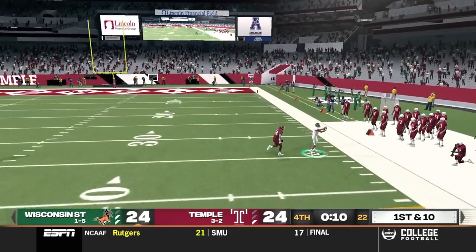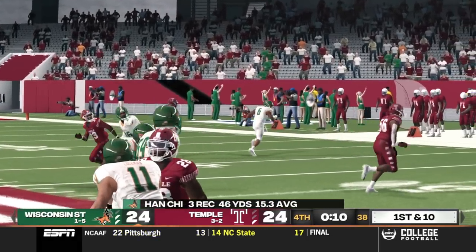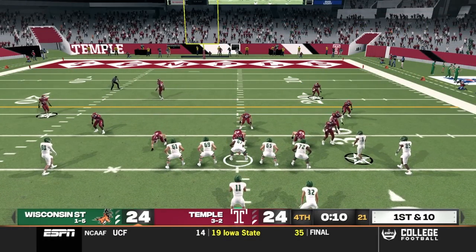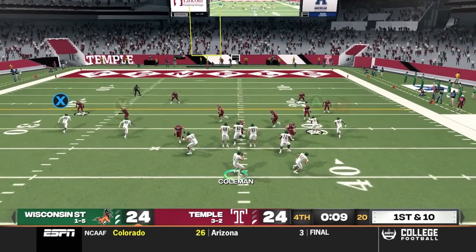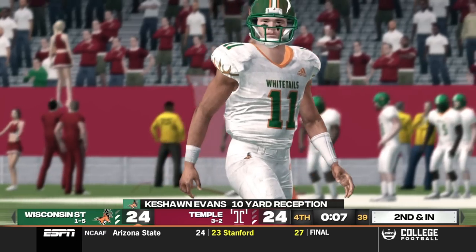Here's a throw to the right side. This one, it's Han Chi again. A gain of 19. He's got 3 receptions. Maybe this is something that we should probably implement. Han Chi is getting open. 10 seconds left now. Here's Keyshawn Evans in the game, and he gets 10.